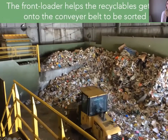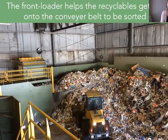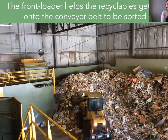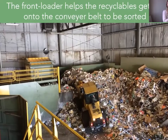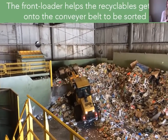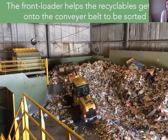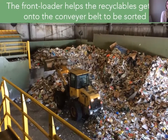So that front loader is now pushing all the cardboard, paper, plastic, metal, and glass up onto an upper level. And there's a conveyor belt that runs underneath all the recycling, and that conveyor belt helps move all the recycling up a hill. And there's a human at the top of that hill, and his or her job is to pick out any trash or non-recyclables. So he's picking out anything from garden hoses to propane tanks to big bags of trash that's not recyclable. So it's a big job. But remember, it's your job at home to put the right thing in the recycling bin first. And that's our job, just kind of double check you.